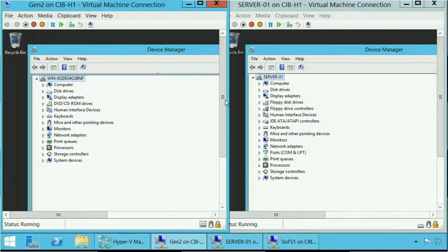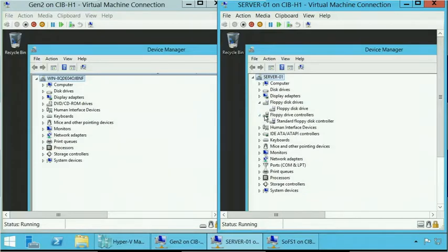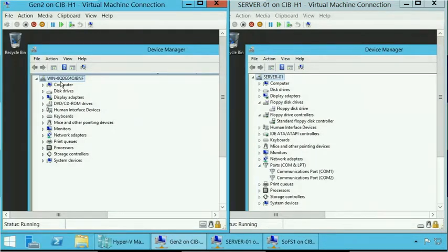As you can see here, one thing that's missing on the Gen 2 machine, as I mentioned. On the Gen 1 machine, basically you can see here you've got your floppy disks, floppy drive controllers. Along those lines, you also have your COM ports, your serial ports, your LPT ports, that sort of stuff. Gen 2 machine over here on this side doesn't have a floppy drive, doesn't have those legacy serial ports and parallel ports and that sort of stuff. It just simply has information.